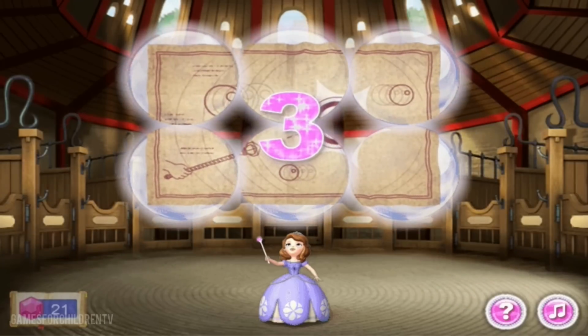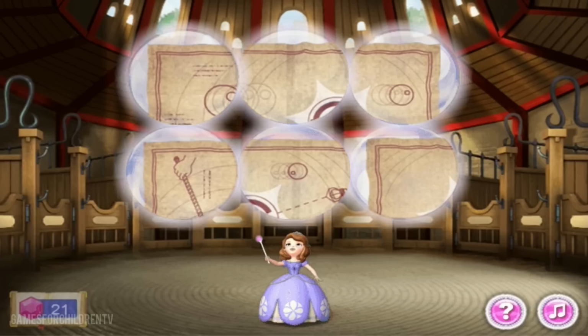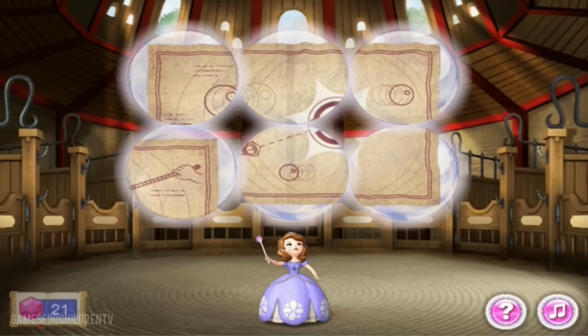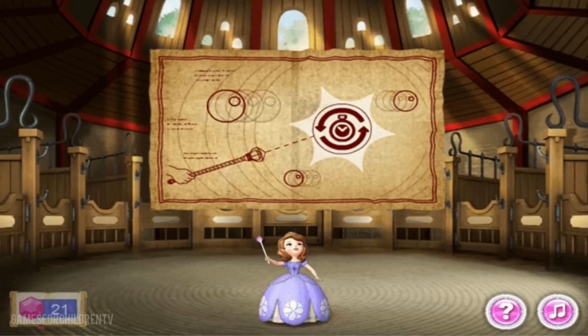Thanks to you, the stables are clear at last. Oh, and more magic puzzle bubbles. Shall we have a look, dear? Remember, if you turn and put them together just right, a spell will be revealed. Oh, it's the slow time bubble. Rather rare, you know. Pop this bubble and everything will slow down to make bubble popping a little easier.